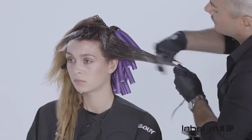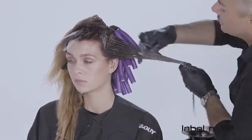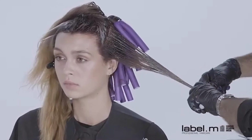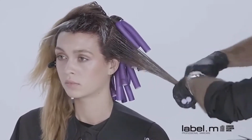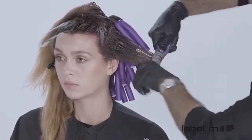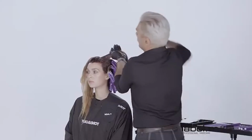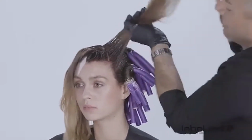And with my hands I'm just making the soft transition of the 2 colors. Again, work in parallel sections.